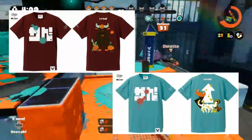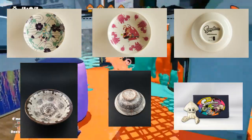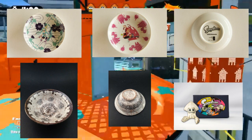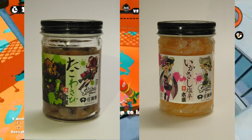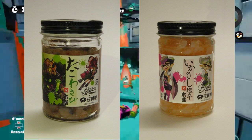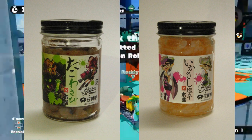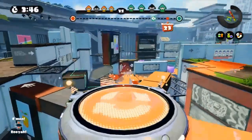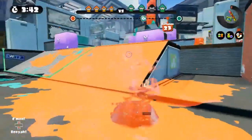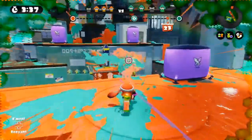They got clothes, but they also have some dinner sets, like fine china, but Splatoon themed, which I think is very cool. And the most interesting one here is these jars of pickled octopus with wasabi and salted squid sashimi. So that's kind of weird. I'm curious how those would taste. Like, I like squid and octopus, they taste good, but I've never had them like this. I've just had them raw. So I wonder how these would taste.